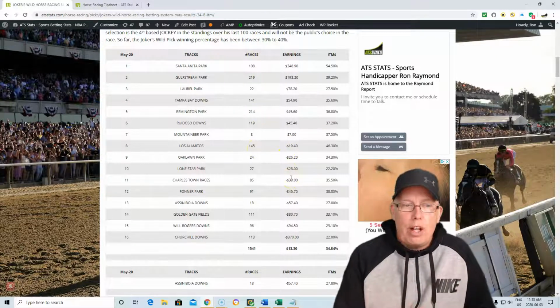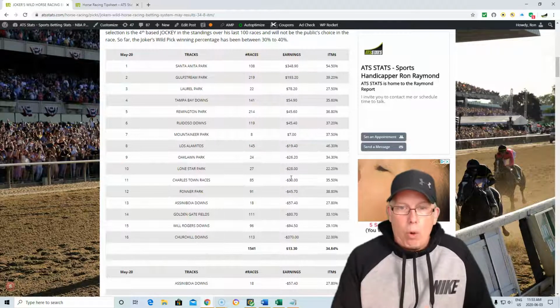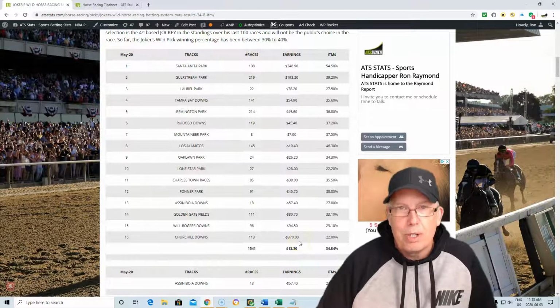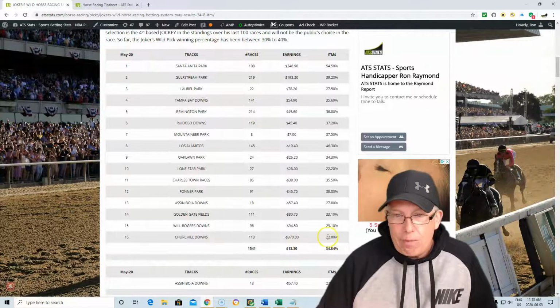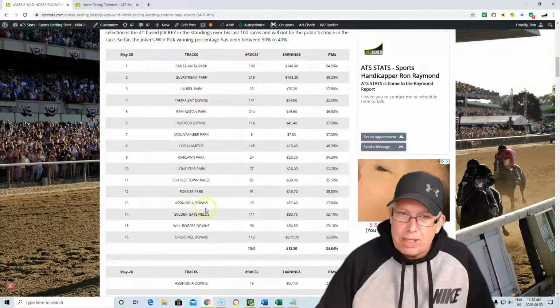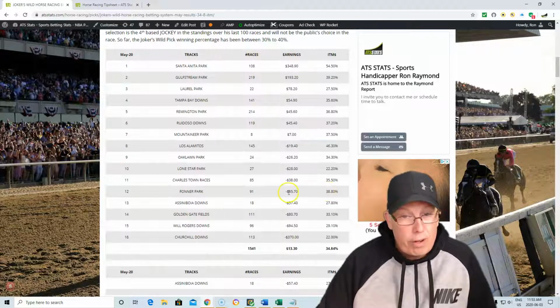So the one thing I do love about the Joker's Wild system, it won't break the bank. It won't kill you, except for Churchill Downs for some reason. I don't know why. But when you see 22% in the money, stay away. 29% for Will Rogers Downs, stay away. Golden Gate, 33. Cinnabon Downs, 27, but only 18 races. Thunder Park, 38%. Again, only $45 down out of 91 races.